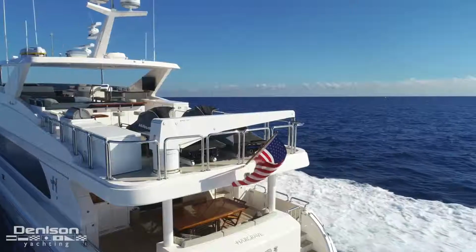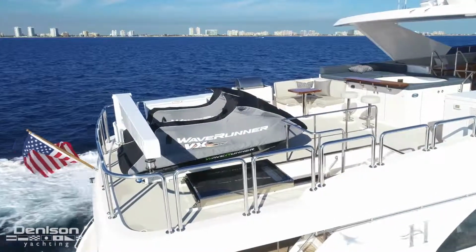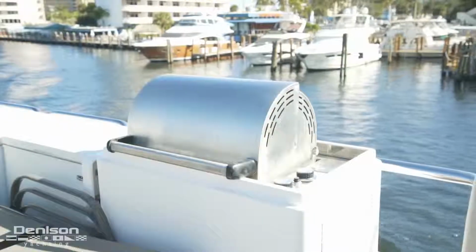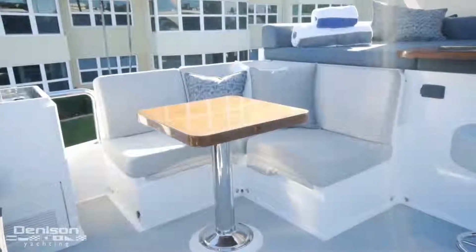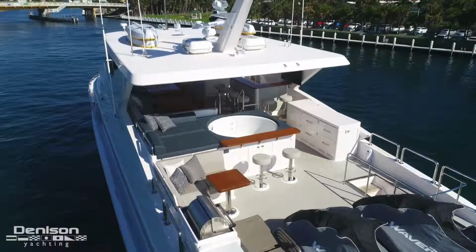Starting all the way aft, you have your 2,000-pound davit. Just forward of that, 2 Yamaha full-size jet skis with room for a third if needed. To port, you have your full-size barbecue, small L-shaped settee, complemented by 2 bar stools just after the jacuzzi.